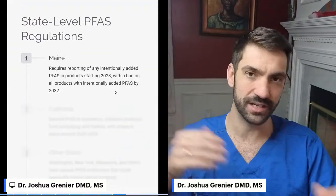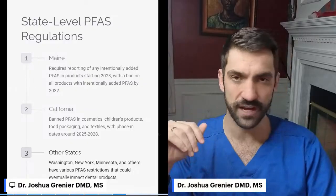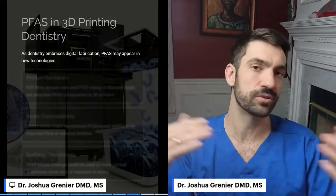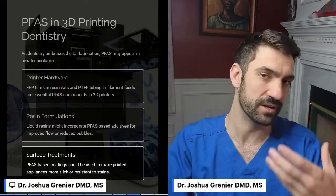But there are some state levels. Other countries are starting to implement legislation in this. Maine, California, and various other states are starting to phase out PFAS products, and this would likely eventually affect the industry. The 3D printing industry: PFAS, these types of chemicals, have these incredible properties, and they have also been seen in the 3D printing industry, where various aspects need nothing to stick to them, like the films and resin vats, which have PFAS as well. Some resin formulations could possibly use PFAS, and they could be used in various aspects to make a better 3D printed resin.